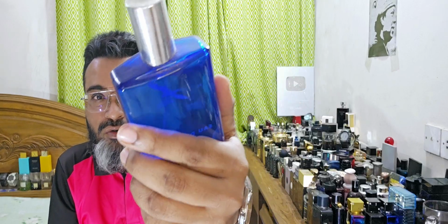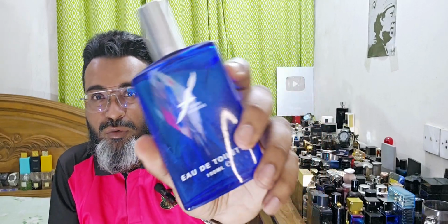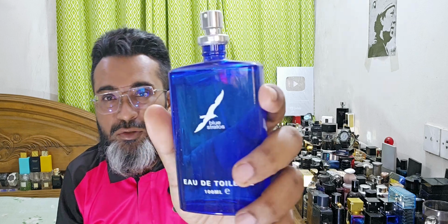So I forgot the house name. This is called Blue Stratos. Okay, Blue Stratos, I don't know how you say that, but very simple looking bottle, very cheap looking bottle. I think these fragrances are very affordable in USA or India. You can get this maybe under $10. The cap is very flimsy, like Charlie perfumes, and the atomizer also looks like those, very affordable budget fragrances, but the smell is very strong.